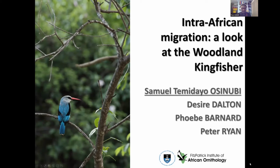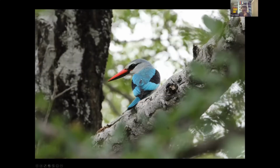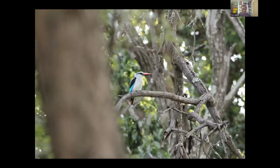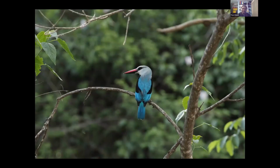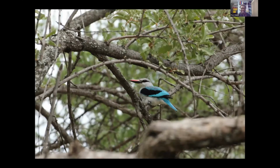So I thought it would be nice to start with some woodland kingfisher photos that I've gathered over the course of the project. They are really beautiful birds. You can see them, but you can also hear them. So this is one kingfisher displaying. All these photos are mine, taken in the field. I think they're really handsome birds. Some will say beautiful, and they're really great study species.